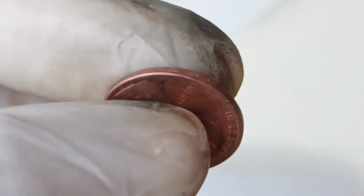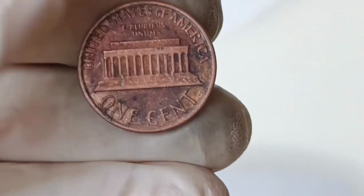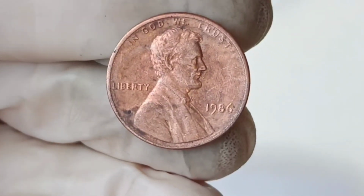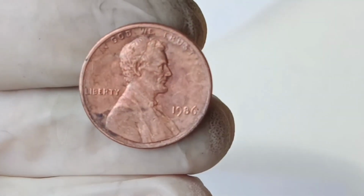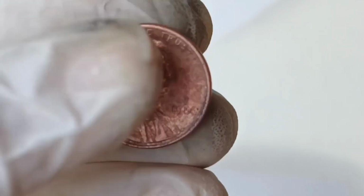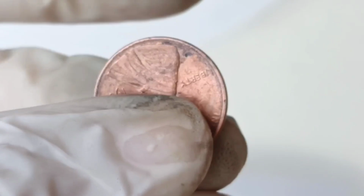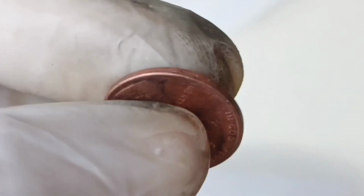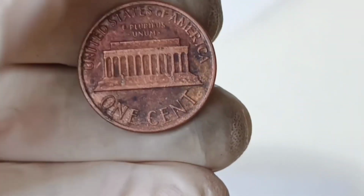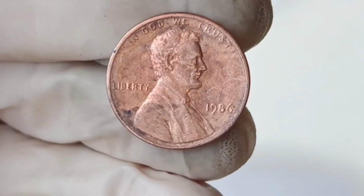Well, it's all about mint errors. Yes, error coins. Coins that were struck with imperfections during the minting process are highly sought after by collectors. In fact, these error coins can be worth significantly more than their face value, and in some cases, like the 1986 penny we're talking about today, they can even reach astronomical amounts, like $37 million. The most valuable 1986 pennies are struck error coins, and today, we're going to dive into exactly what kind of errors can make a 1986 penny worth millions.